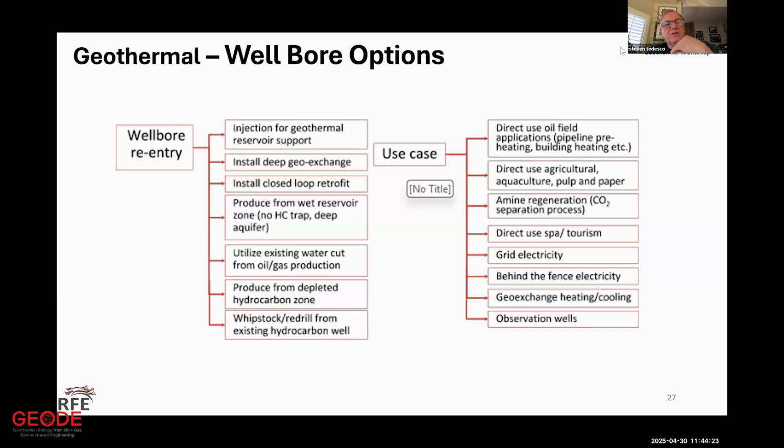This is from a different author, wellbore reentry and use case. One's for an orphan well or a shut-in well, and then the other one's just for a general well that's producing. One of the issues we'll talk about momentarily is producing from a depleted hydrocarbon zone. It goes to who owns the minerals, and if you're damaging an oil reservoir that someone could argue they can come back to later, you'll have a hard time using an abandoned well or existing well in a depleted reservoir.